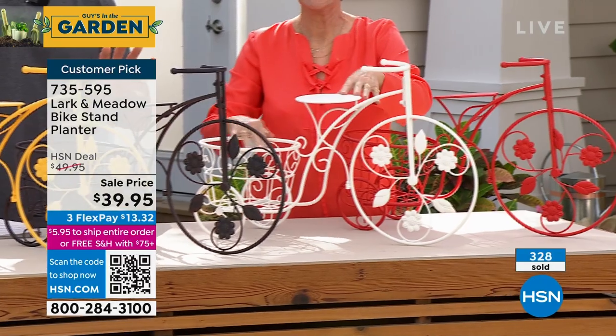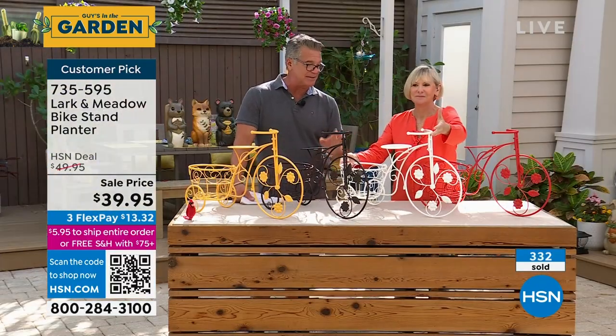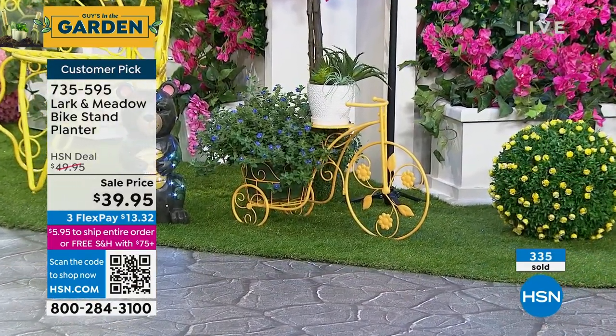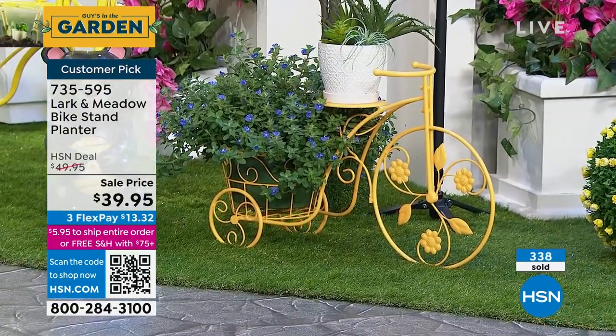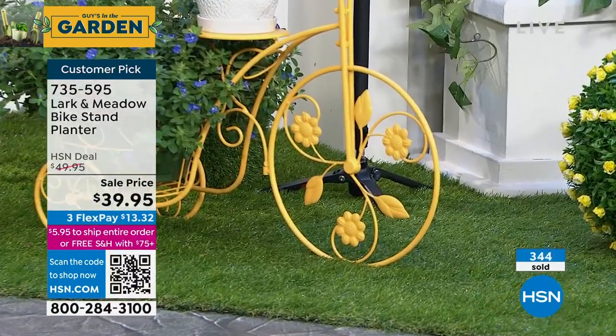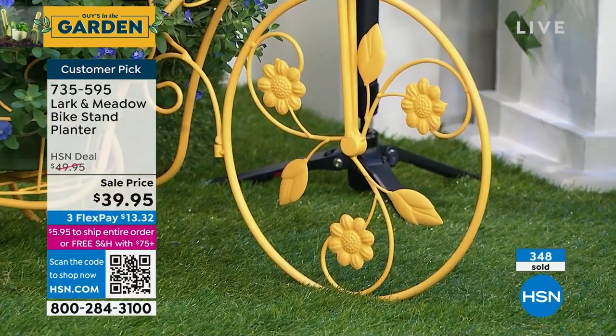We have about 3 or 4 minutes left in the hour, but if you love kind of classic, it almost has an antique look, right? Actually, I mean, they did such a good job with the bicycle itself. Look at the little flowers on the spokes of the wheel. Everything. Well, look how beautiful it is in the garden there in the yellow. Just having it on a lawn with no plants on it, it's got that beautiful pop of color.